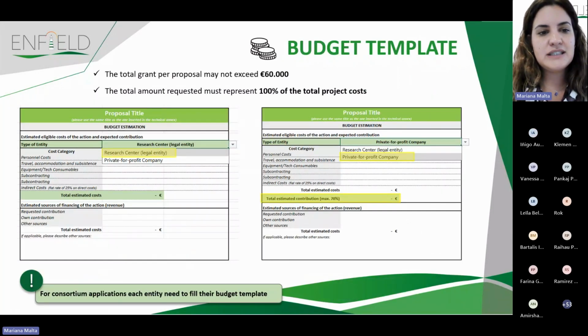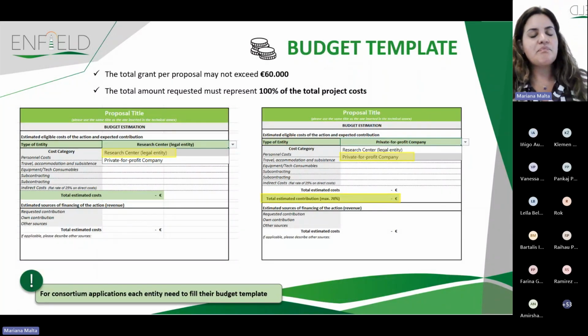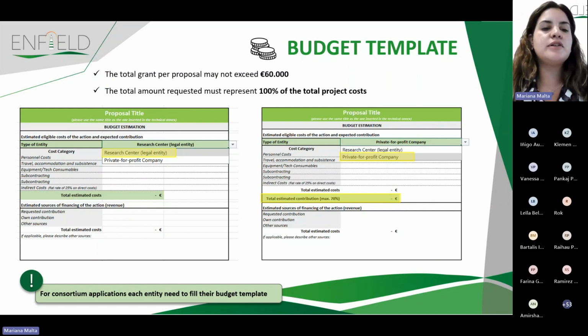The budget template. So InField will be granting per proposal a maximum of 60,000 euros. And this amount should represent the total of project costs. So this is the template of the budget that you will find.